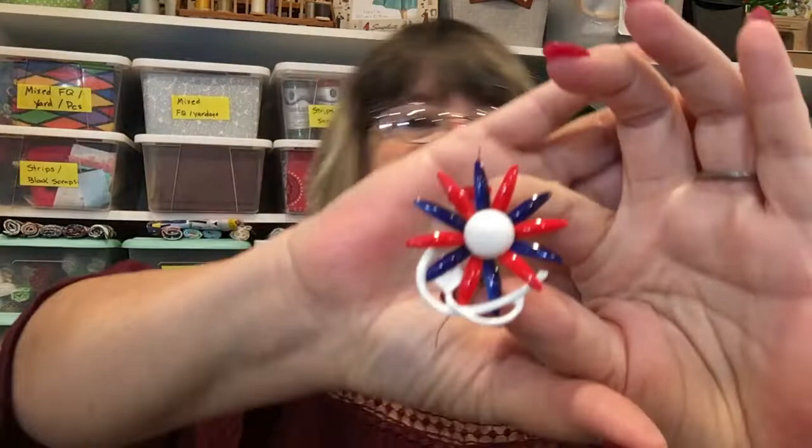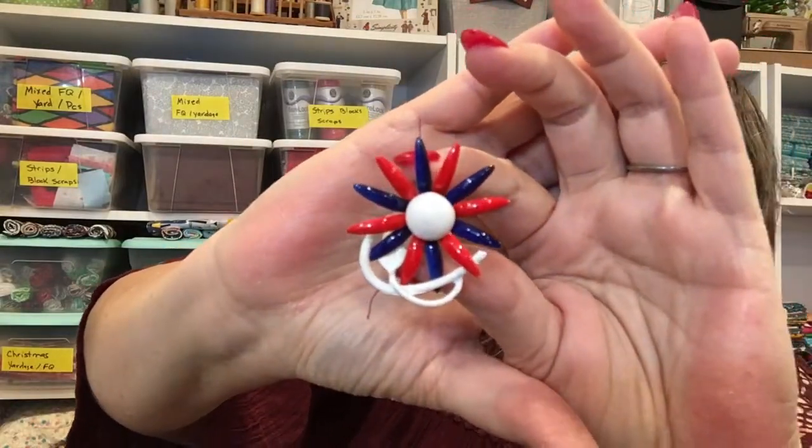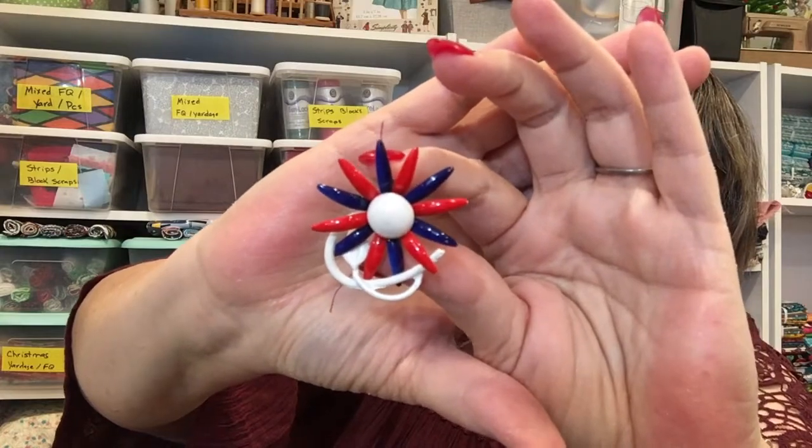Then I've got this mod one that I thought, oh, that's going to be great at 4th of July. Isn't that beautiful? That red, white, and blue with that white stem. Huh. That's unique. And that one does not have a mark on it, but I believe this other one did. I believe this is the one that had the mark.